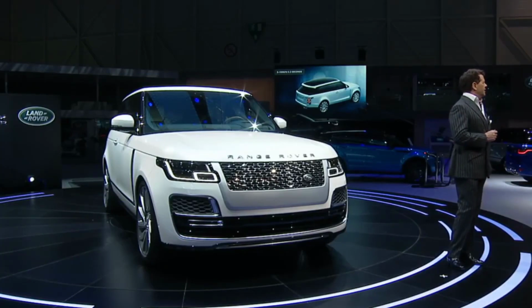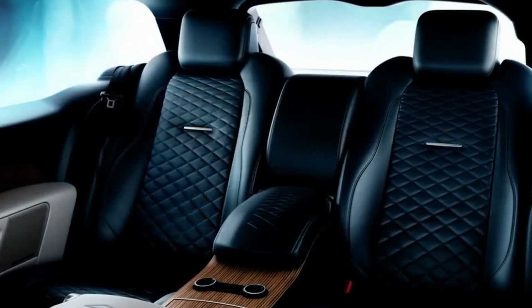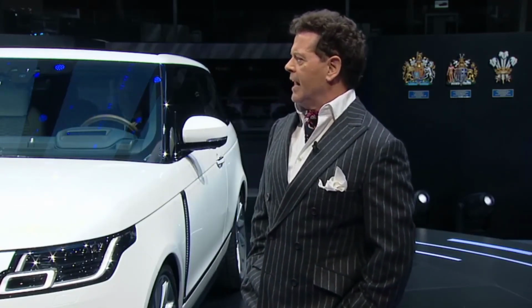A 5-litre supercharged V8 petrol powertrain makes SV Coupe the fastest ever full-size Range Rover, with 0 to 100 kilometres per hour in just 5.3 seconds and a top speed of 266 kilometres per hour. Deliveries will start from the fourth quarter of 2018 and clients will be offered an individual service as part of their commissioning experience.